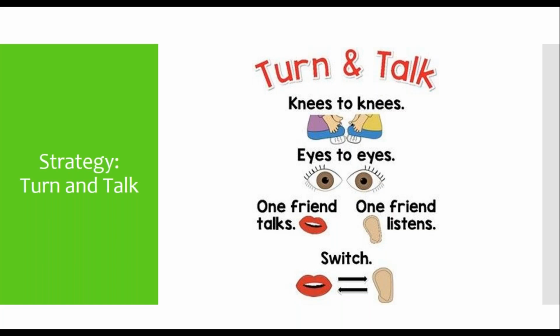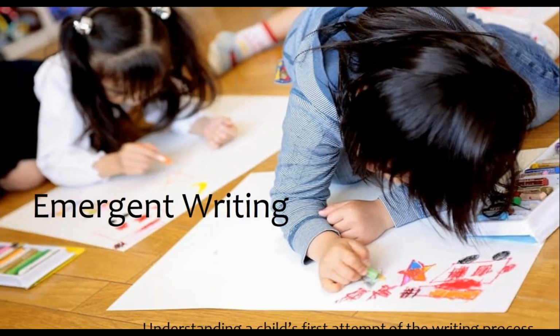Now that we've discussed all the components of emergent reading, we are now going to hear about emergent writing from Debra. Okay, thank you so much, Stephanie. You really showed us a bunch of great examples to use for literacy. So we're going to go on now to emergent writing.